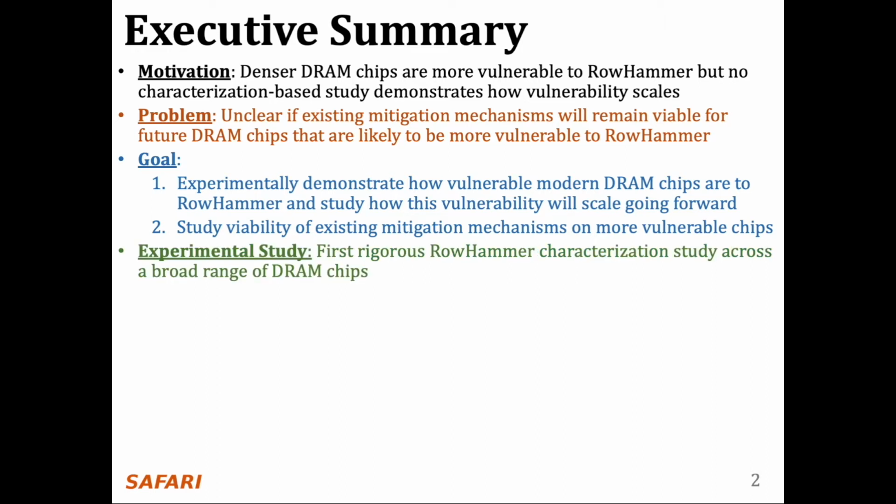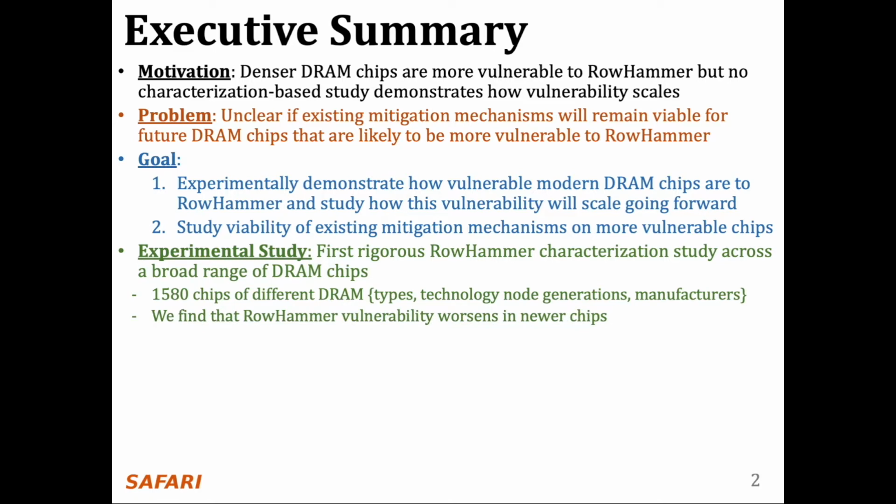We are the first experimental study to present a rigorous RowHammer failure characterization study across a broad range of DRAM chips. We characterize over 1,500 DRAM chips across different DRAM types and technology node generations across the three major DRAM manufacturers, and we demonstrate that the RowHammer vulnerability worsens in newer chips.